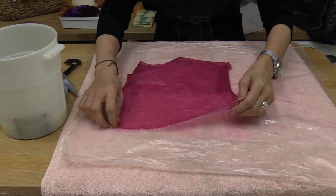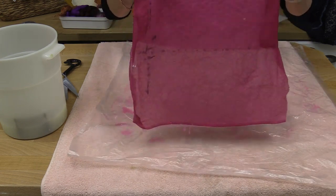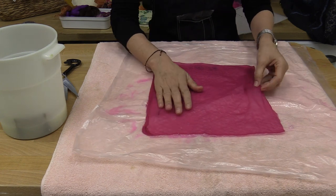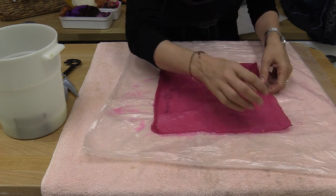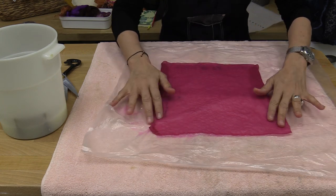This particular silk, I don't know where I got it, but this silk runs. So you always want to test your fibers and what you have. I knew it ran because we used it last time, remember, Anne? You just want to test your fibers and fabrics and know how they're going to behave. But I'm not worried about it in this project.